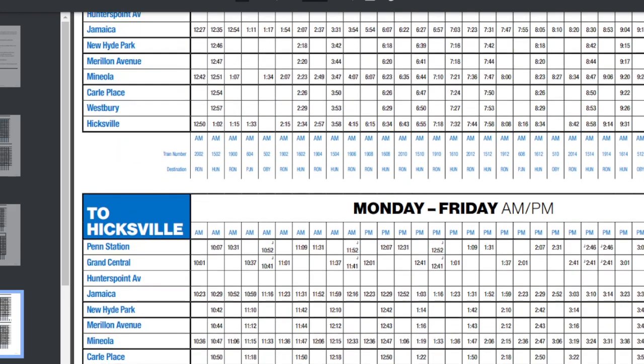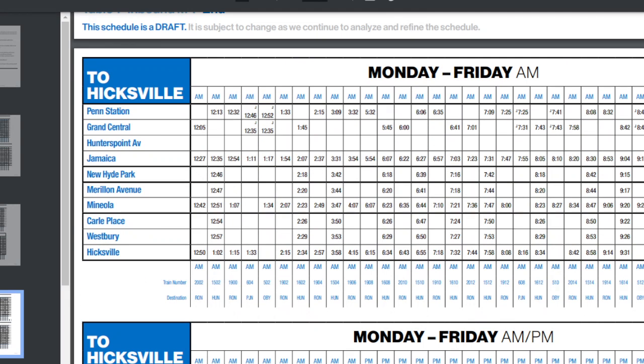All right, let's look at the morning and see the improvements that were made. So now at Mineola, let me find Mineola on here. Now these gaps are closed, and you're going to have much more frequent service to Ronkonkoma. If you wind up missing the 6:35 Ronkonkoma train, you won't have to wait 2 hours anymore.